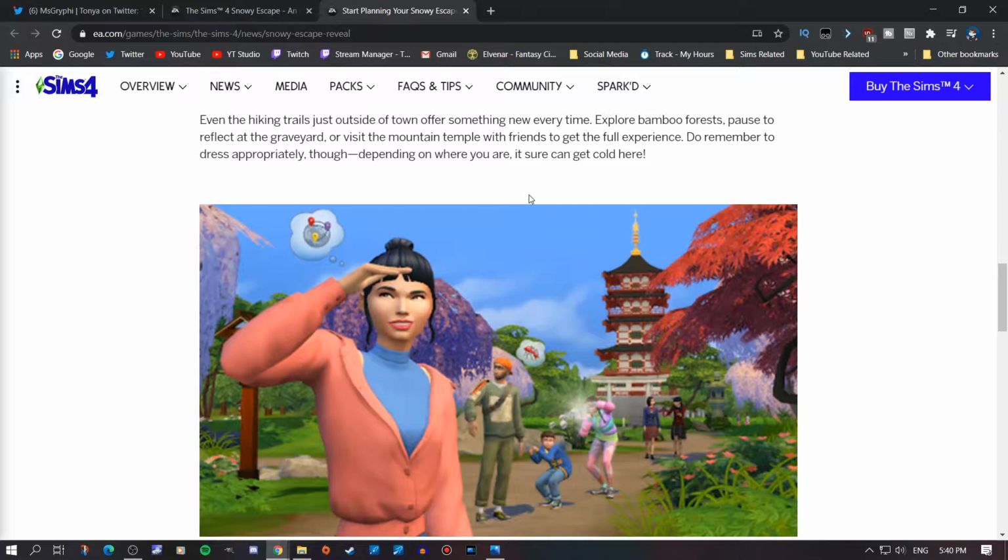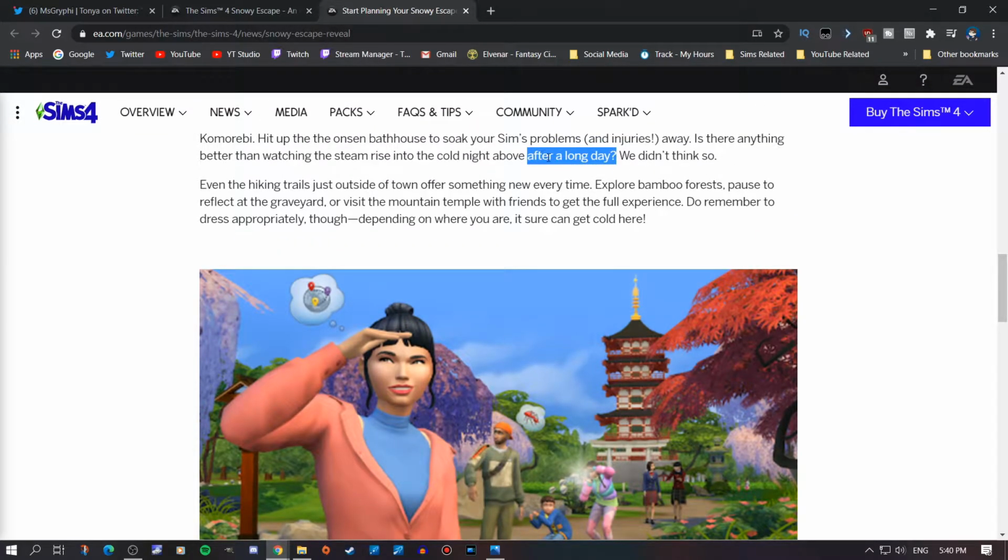So yeah, the new hot springs look like they actually have benefits to using them. So making your Sims' injuries go away, stuff like that. And you even have hiking trails. You can explore bamboo forests, pause to reflect at the graveyard, or visit the mountain temple with friends to get the full experience. So that sounds really cool.